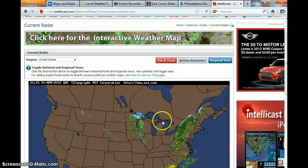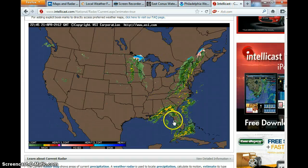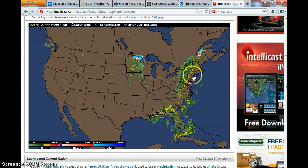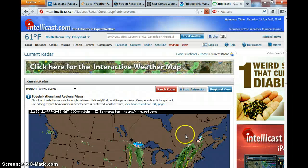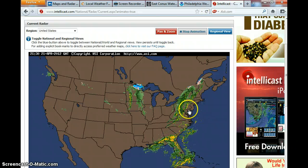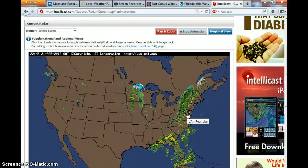This is from Intellicast.com. You can clearly see moisture really getting ramped up. Here come some showers and thunderstorms from the Hudson Valley eastward into the Susquehanna Valley, moving east. Look for rain and thunderstorms, some thunder and lightning, but nothing severe over the next few hours.